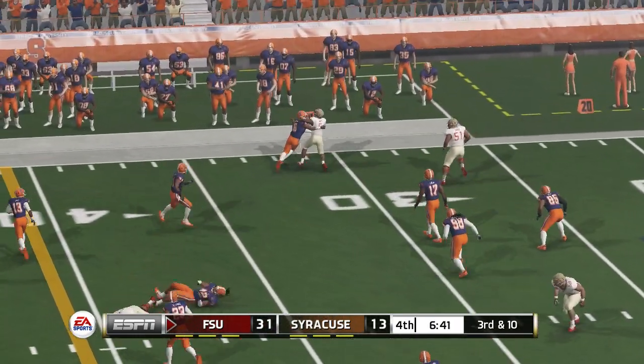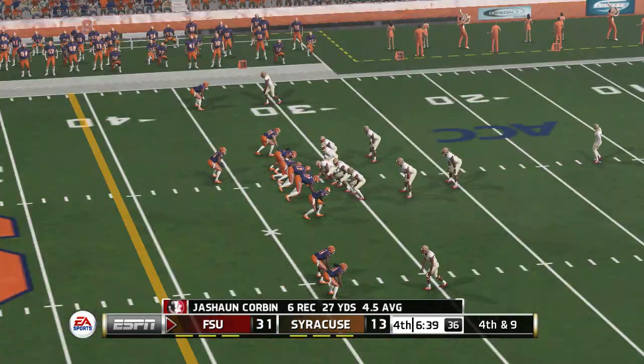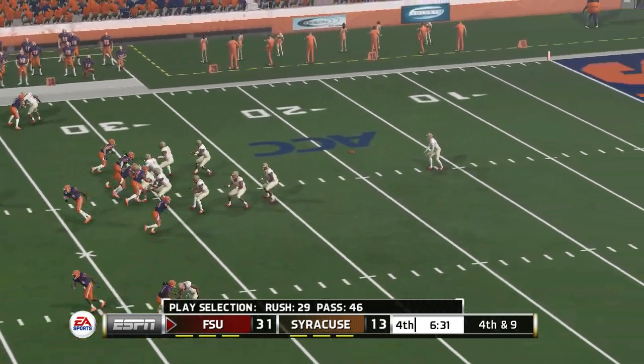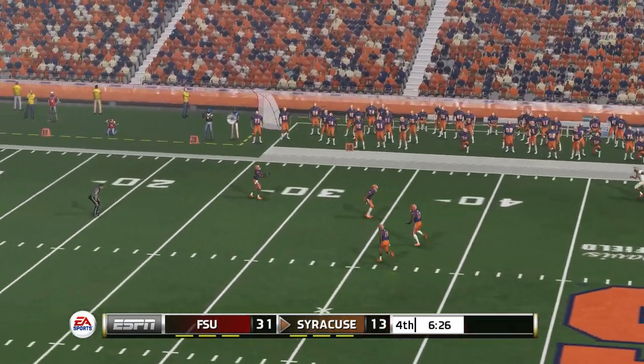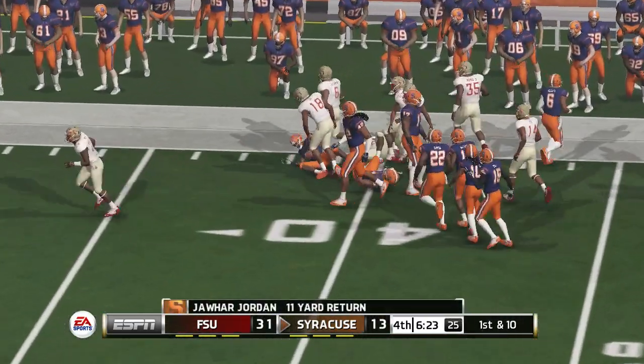Trying to set up a little screen, gets it to his tailback. He's pushed out of bounds at about the 31. Martin is the punter. Jordan fields at the 29. Tackle made at the 40.